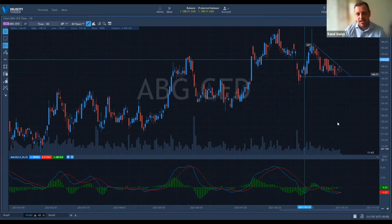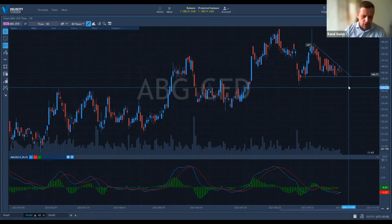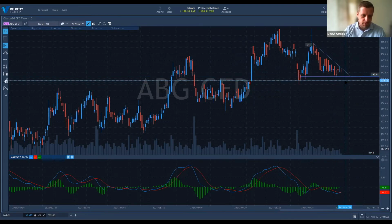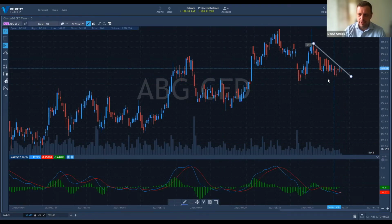So yeah, this Absa could definitely be one that you can keep your eye on. It looks like it could be a possible short opportunity. Just keep an eye on this support line here. Does it break it? And does it break it properly?